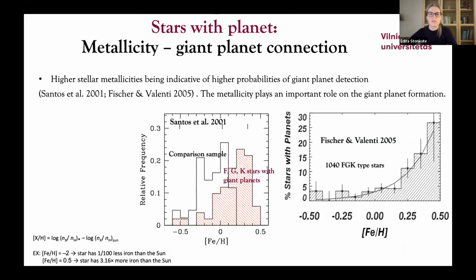The star-planet connection has been analyzed after the discoveries by many authors, and in 2001 Santos showed that the metallicity, or iron over hydrogen, of stars hosting giant planets is higher compared to a comparison sample that at that time had no planets detected around those stars. What do I mean by more metal rich? For those who don't know this nomenclature, we take the Sun as a reference and call it 0. Everything more than 0 is more metal rich, and everything less than 0 is more metal poor, during this talk.